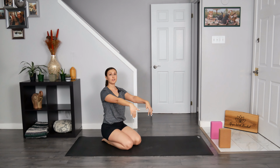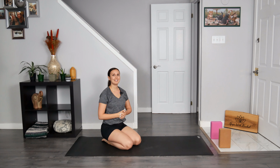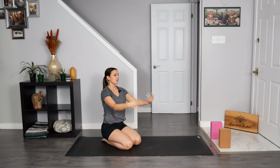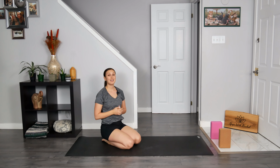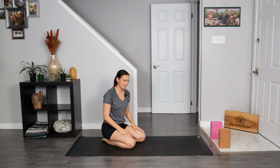So for me, balance also means taking time to rest and restore, especially if I'm doing something that's a little bit more challenging, giving my body and my mind that much needed break. So that much needed pause. So that's what balance kind of looks like to me. And perhaps you resonate with that and perhaps not. It is all good. Just continue to explore your understanding.